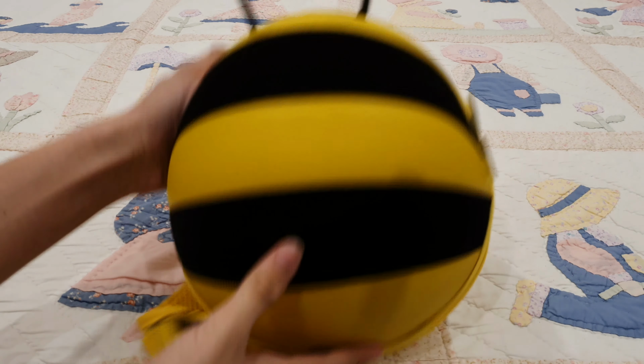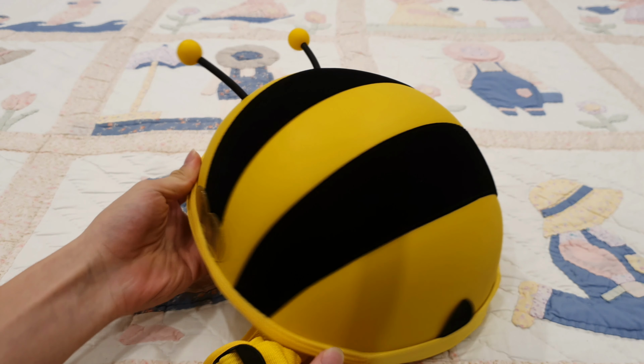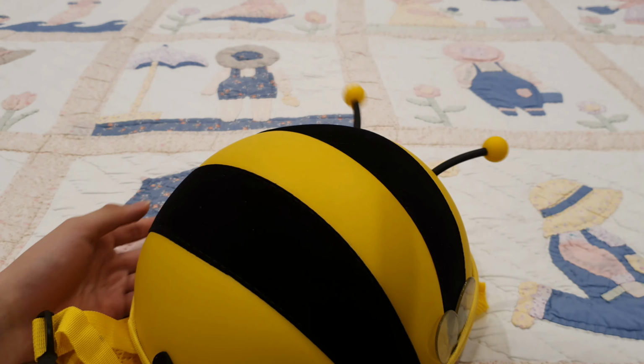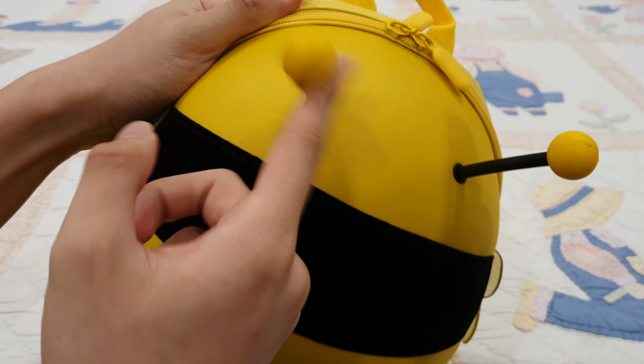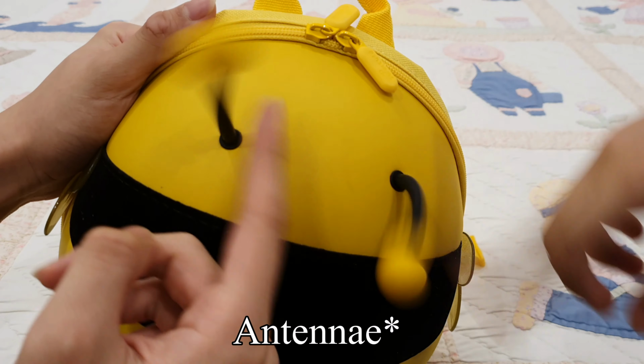Bee bag! It's a bee bag! Can you believe it? Just look at it! It's a bag, but it's a bee at the same time. It's a bee bag! It's actually surprisingly small. Like, I've seen this on the internet and it looked quite large, but then... It's got antennas! It's got antennas! It wiggles.